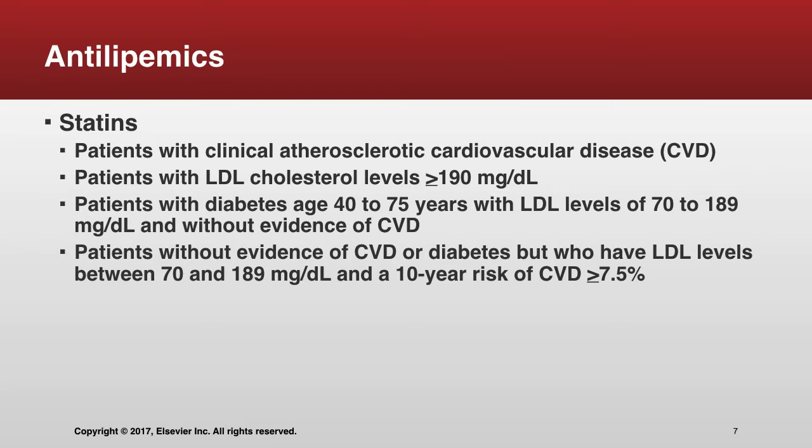When we look at the anti-lipemics, probably the most well-known are the statins. We use statins with patients with clinical atherosclerotic cardiovascular disease. We also use them with patients with LDL cholesterol levels above 190 milligrams per deciliter. We also use them with patients who have diabetes, are between the ages of 40 and 75, have LDL levels of 70 to 189 milligrams per deciliter, and have no evidence of cardiovascular disease. Basically, we're trying to prevent it from happening.